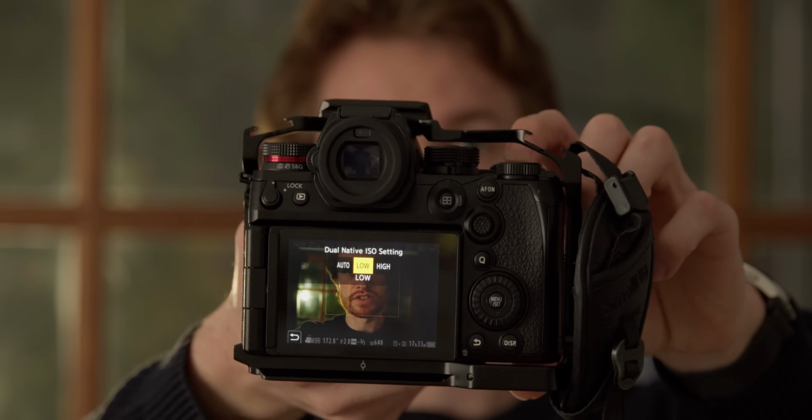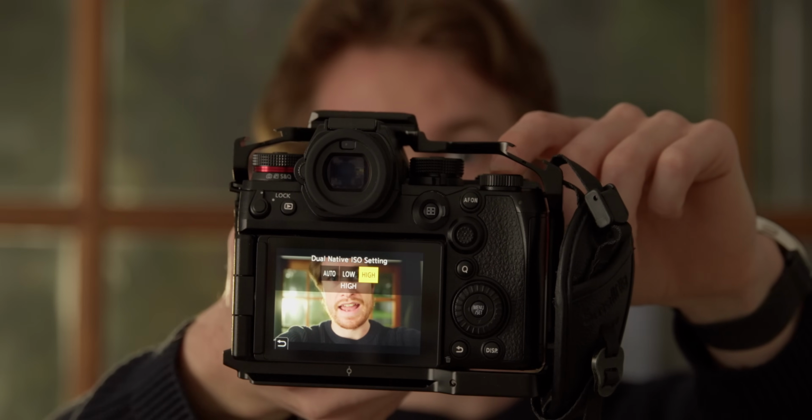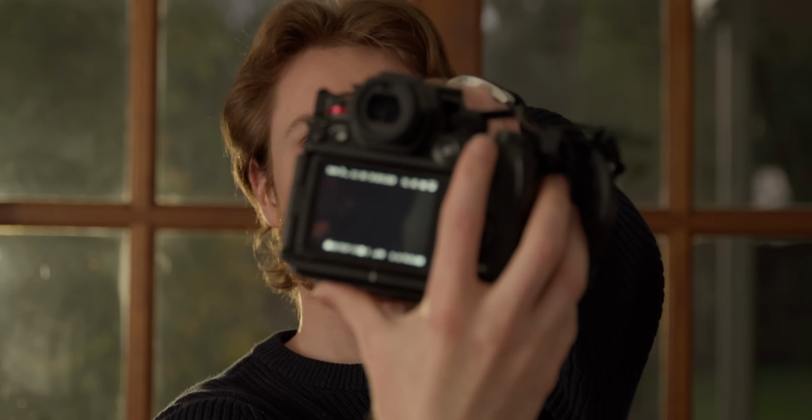But what I changed it to was to switch the base ISO from the two bases, so 640 and 5000. So that's low and high right there. The annoying thing is it's not just a toggle between the two. For some reason, there's that auto setting, so it scrolls through all three. And that's just a little quirk that I found with this camera in general: even if there's only two settings, like with the LUT one, it brings up the menu to scroll through rather than just switching between the two options.